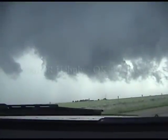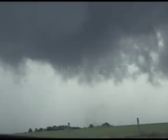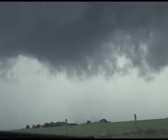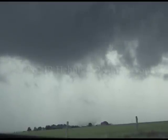I'm still sitting about 2 miles north of 146 on 2301 and just having fantastic inflow. Dust cloud. Yep, on the ground. Coming right towards that farmhouse. Things moving just a little bit south of east, and we're trying to figure out what we're going to do when we reach the dead end of this ranch road. It's a rotating dust cloud on the ground.